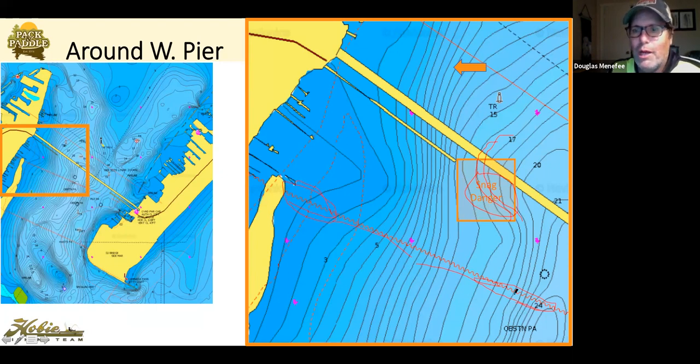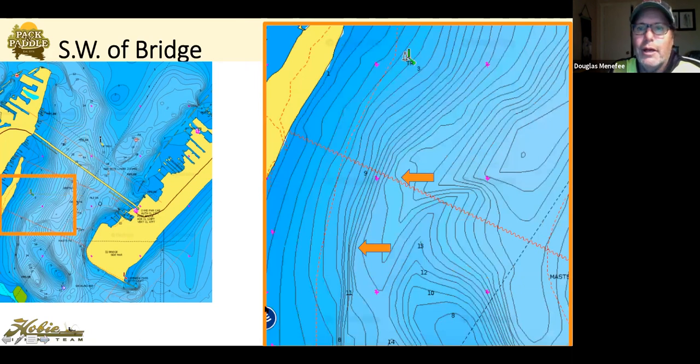And again, why I harp on pipeline structures is because that's where shell beds usually are, that you can find structure on. So this is a little bit south. Again, looking at my map to the left here, you have good contours down here, pipeline. You have good contours.